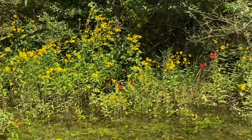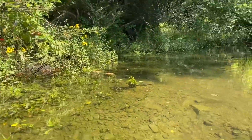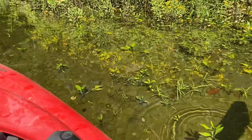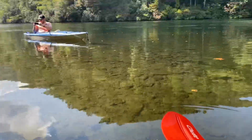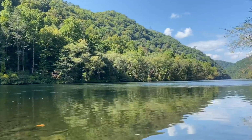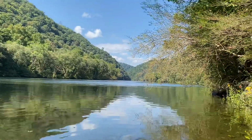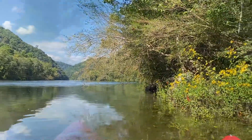We put our kayaks in at the Tail of the Dragon boat ramp on the lower end of the Fontana Dam, and this little alcove here has cardinal flower and some other yellow flowers that I'm still not sure what those are. The water is so clear, and near the center it's like 30 feet deep and completely clear to the bottom. We're going to go to the Lemmons Branch access next.